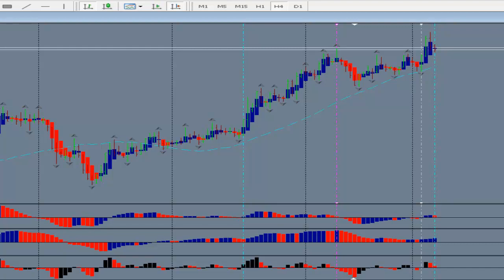I want to share with you some of the things that you can see and learn when you're attending the Pip Club. It's not only the course material, but actually seeing these types of things pan out in real life. The first thing I want to do is just look at this 4-hour chart.